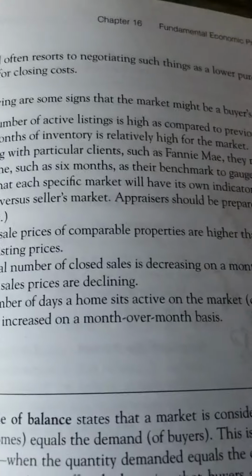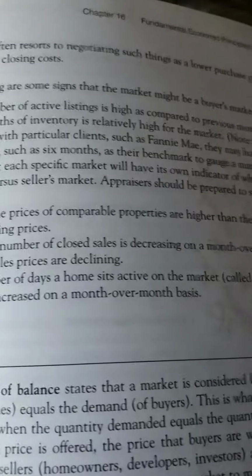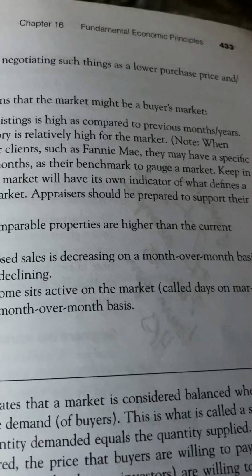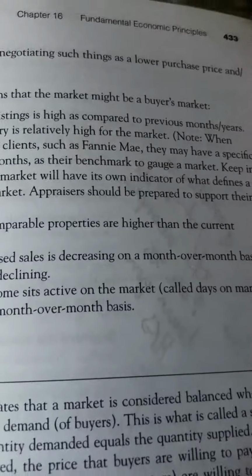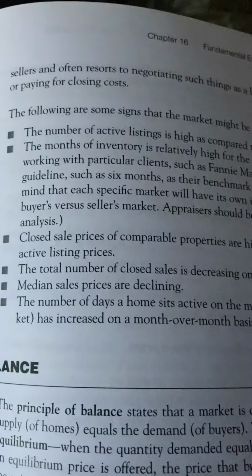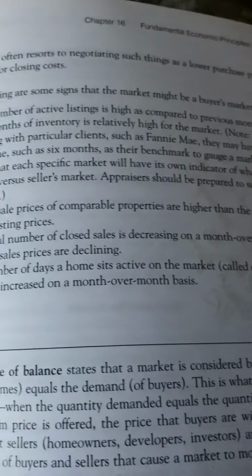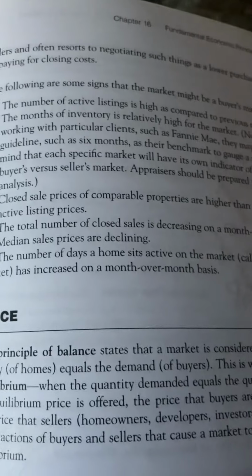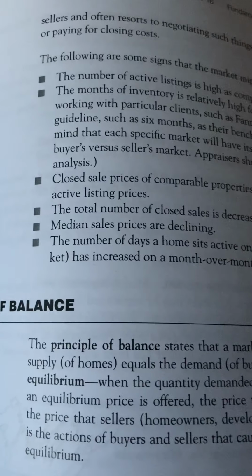The following are some signs that the market might be a buyer's market. The number of active listings is high as compared to previous months or years. The months of inventory is relatively high for the market. Note, when working with particular clients such as Fannie Mae, they may have a specific guideline such as 6 months as their benchmark to gauge a market. Keep in mind that each specific market will have its own indicator of what defines a buyer's versus seller's market. Appraisers should be prepared to support their analysis.